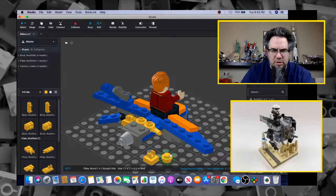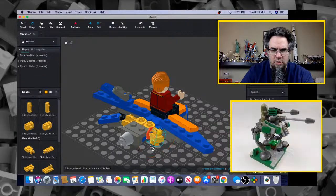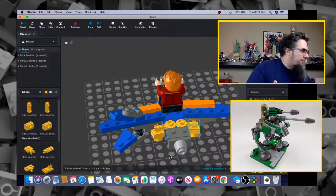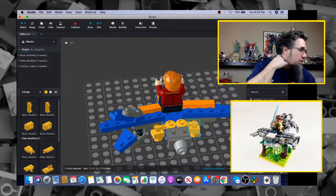Okay, what just happened? Weird. Oh, I've got to get a better computer. Alright, so slightly angled jets. Good. Well, kids like swooshing things around in superheroes. That's true. Try a 1x1 clip where the black stud thing is.